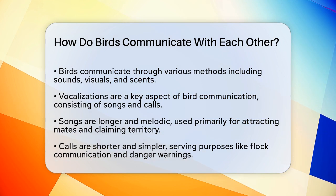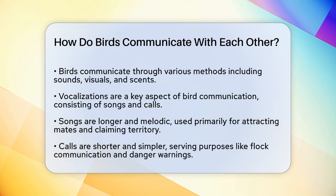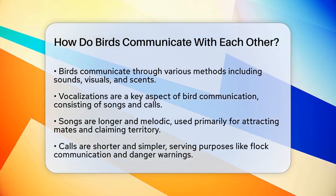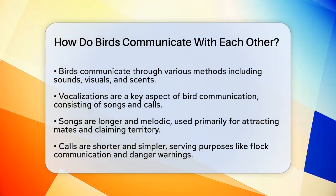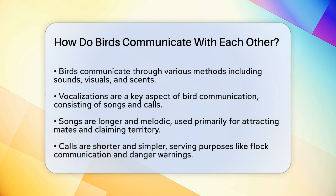Birds use a variety of methods to communicate, and one of the most noticeable is through vocalizations. This includes songs and calls, which are distinct and serve different purposes. Songs are usually longer and more melodic, often used by birds to attract a mate or claim their territory. For example, the northern flicker's song sounds like laughter, while the Baltimore oriole's song is more flute-like.